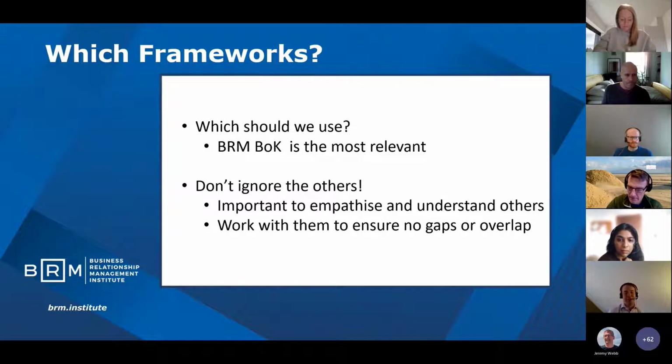So what we need to do is understand them, empathize with them, and understand what frameworks they're using, the language they're using, at what level they're using it, and try and work out how we can work with them so we don't have any gaps and we don't have any overlap and we're not both doing the same thing but calling it something slightly different. So it's important to have that broad understanding of all these other frameworks as well.